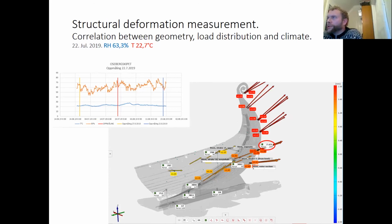So this was just to show you how one can use the combined methodology of looking at load distribution and change of shape, geometry of the ship. And we have many more components. It becomes very chaotic if I put all of them into one slide, so I've just taken out some of them.